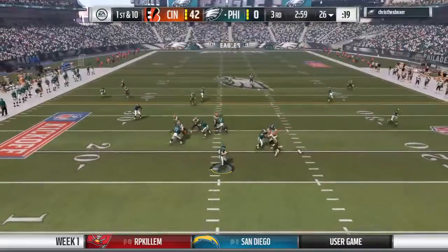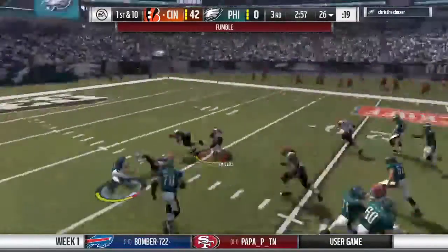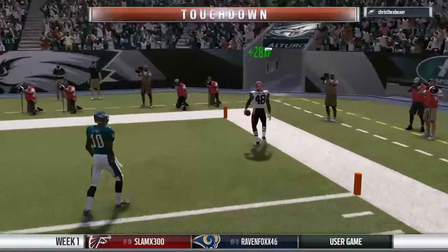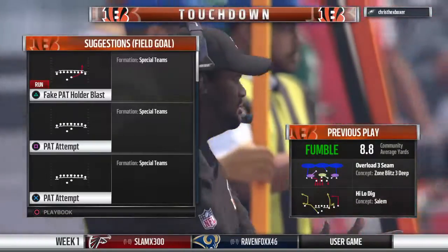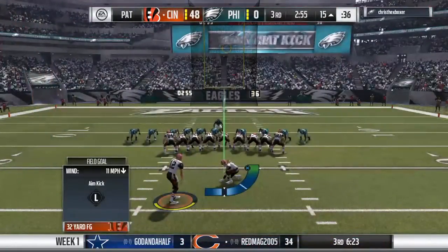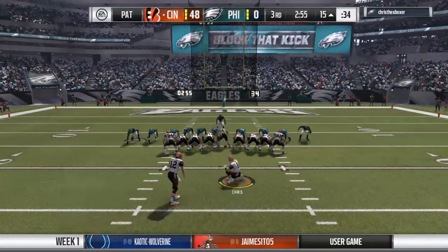Trying to shake off the interception from the left. Nowhere to go here. He lost the football. And the Bengals grab it. And this is taken into the end zone. A fumble recovery and a Cincinnati touchdown. So this defense clicking early in the year. Week 1, the return for a touchdown.